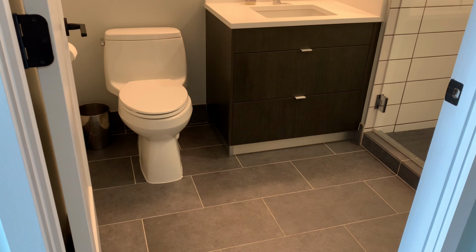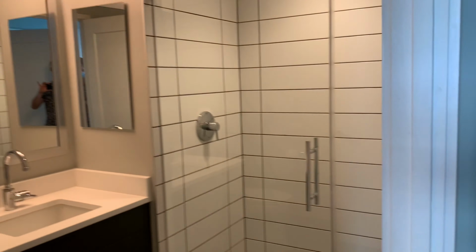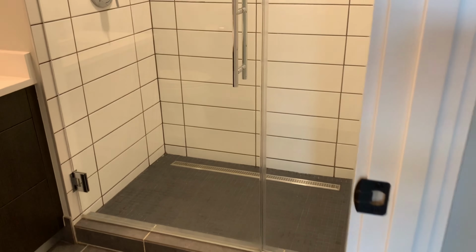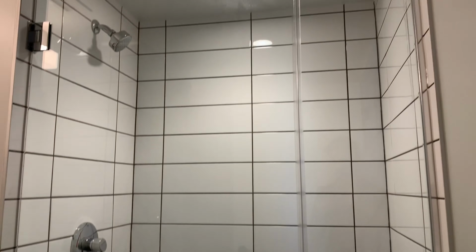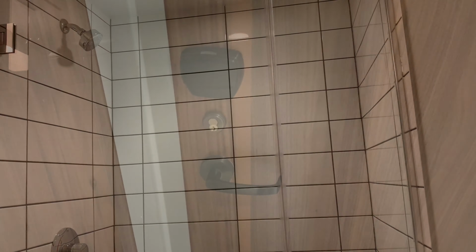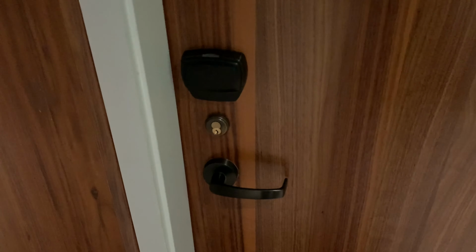And a generous bathroom. I'd say it's about a 30-inch vanity and similar tile work to the other bathroom. Modern, a little bit masculine to me, very nice. I want to point out that the doors are controlled with the fob and automatically lock.